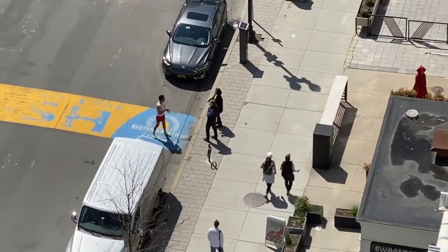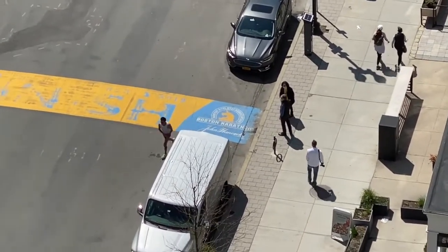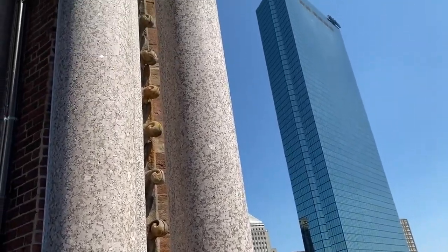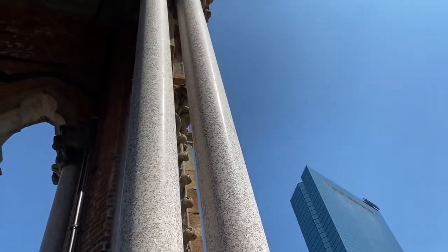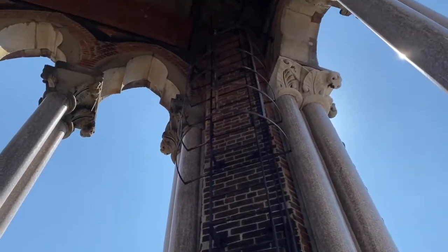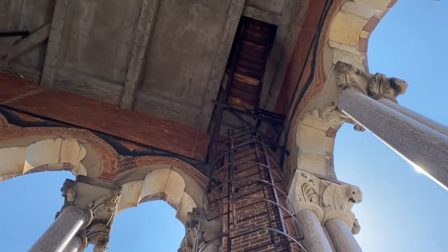Today is the day before what would have been the running of the Boston Marathon. You can see a runner down there who's just done it, crossed the finish line, did it on his own. Want a real thrill? You climb up this ladder to get into the tippy top. And there's another ladder from there to get into the tippy top of the roof of the campanile.